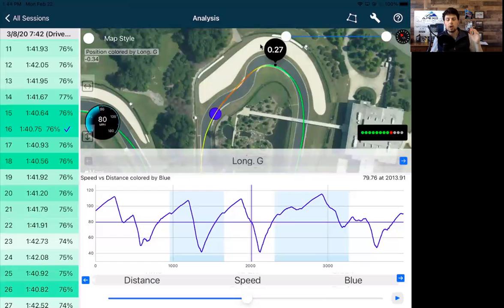The reason we see long G steadily build is because, first of all, I'm not just flat flooring the throttle. I'm getting to wide open throttle as quickly as I can, but I'm at 10%, 50%, 100% throttle application there. Also, where we see 0.27 right there, I've still got a lot of steering angle in. The car's going to accelerate better once I unwind the hands a little bit, right?